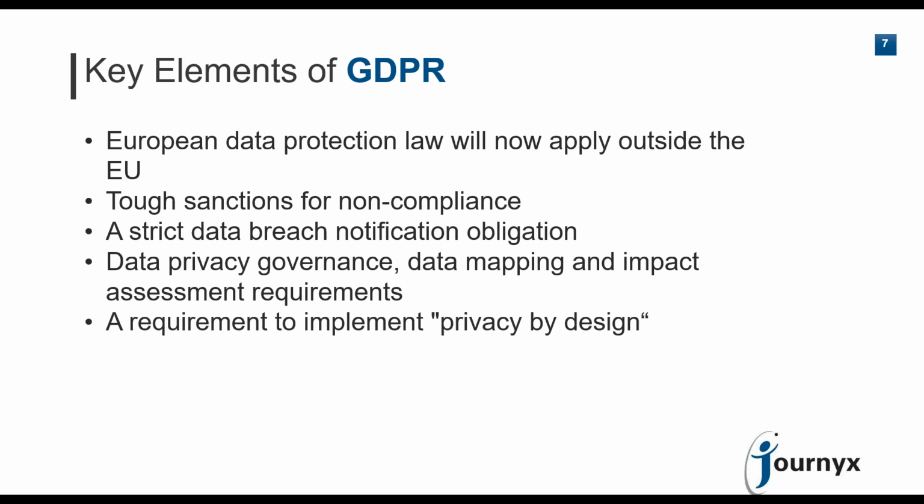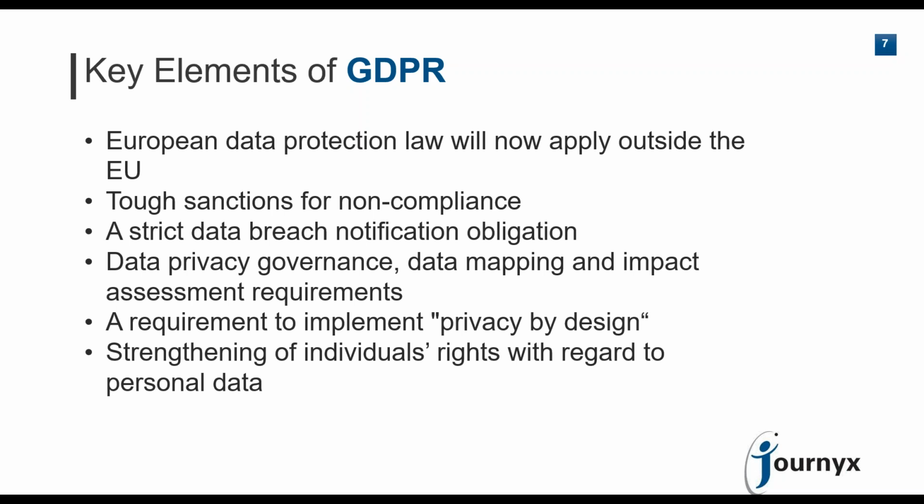All of this is part of GDPR's philosophy of privacy by design. GDPR requires that organizations no longer think of privacy as an afterthought. Privacy must be designed into products, services, and business processes from the beginning rather than afterwards as a tack-on.